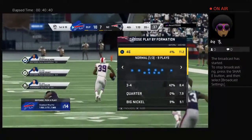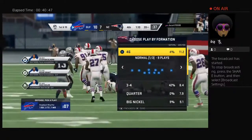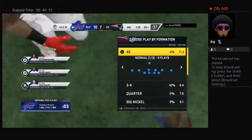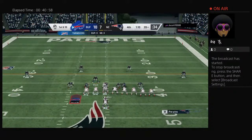You're in the 2-minute drill trying to get your guys down the field, and it's looking like they're going to go up just short, as this is definitely not his best throw. And it'll wind up being intercepted. So from the 39 now, they'll come up on a 1st and 10.